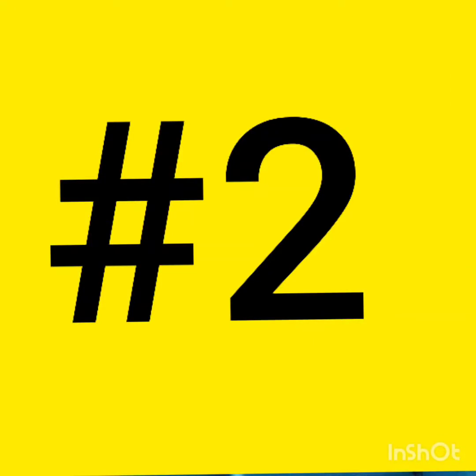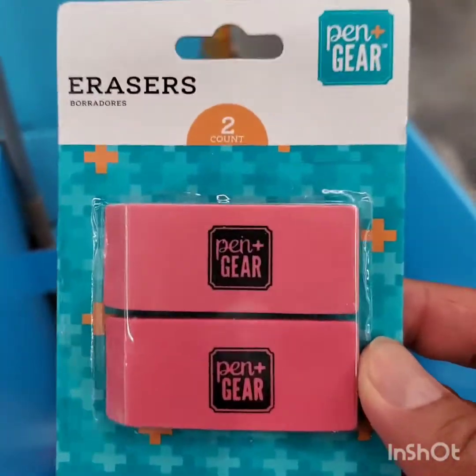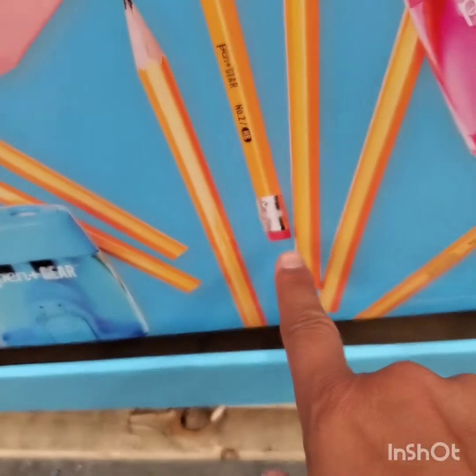Your number 2 item that you're going to need a lot of is this. Erasers. You need a ton of erasers. And I'll tell you why you need a ton of erasers. Because on the end of a pencil, when you get this, that's not going to help you. That's going to be gone in a day.